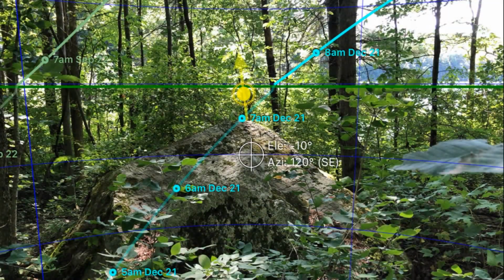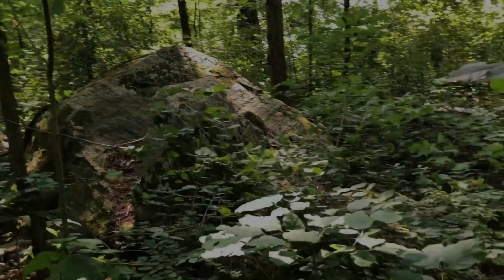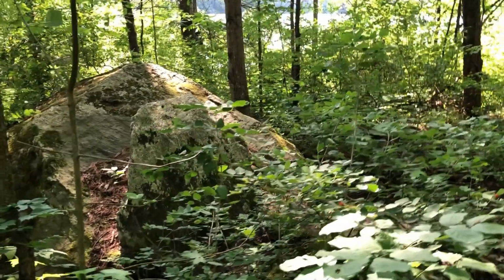This winter solstice sunrise alignment is not definitive. Given the levels of activity seen in this area, the position of the stones could well have shifted over the years.